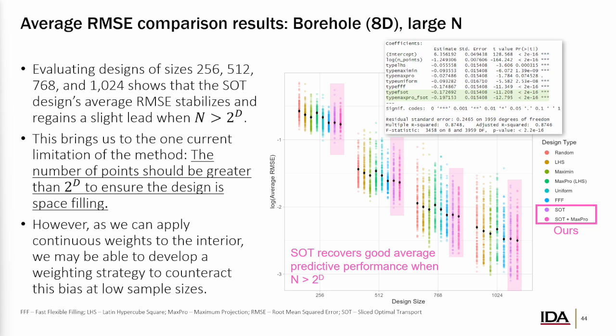So there are areas where the function is moving very quickly that we're not capturing, so we get a large error in those cases. Now we are capturing it in the interior, so then we recover about equal performance, slightly better, but not statistically significantly, to fast flexible filling.